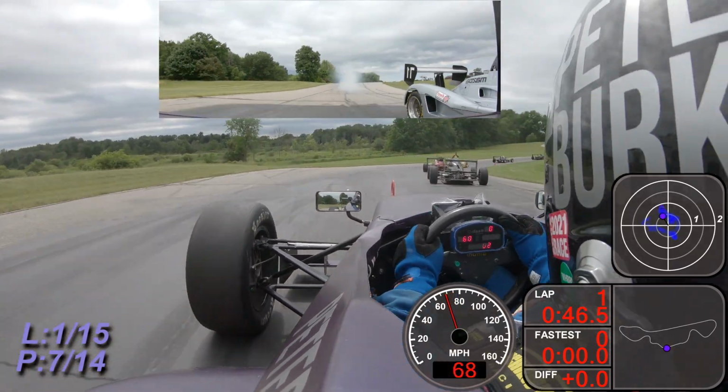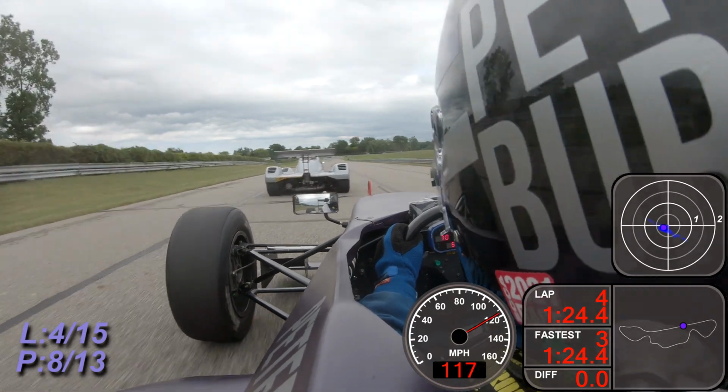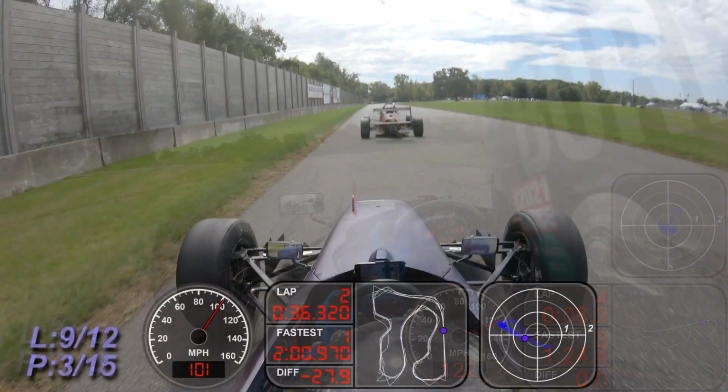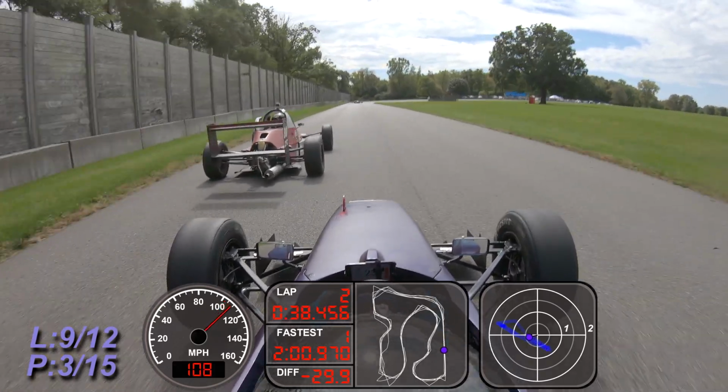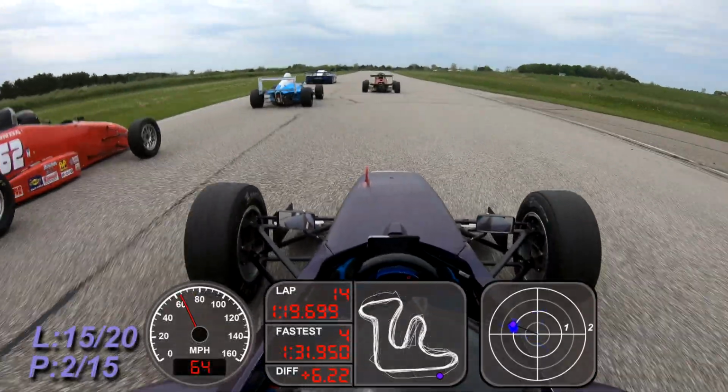Whoa, big lock-up there, left front wheel, now almost in the 50. And he's picked up the tow there. He's getting close. What's his last pass? He does it now. Peter Burke getting a nice run down the back straightaway. He's going to get on the inside of Hunter Poole and try to take that second spot away. And he does. Look at this.